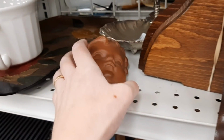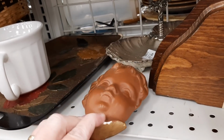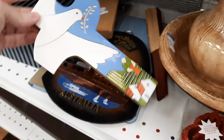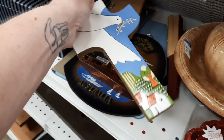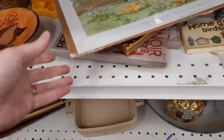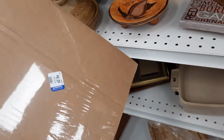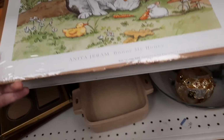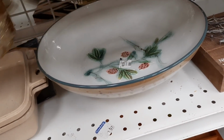I'm not sure. I'm just looking at the rest of the brown section, seeing if there's anything special that catches my eye. This was a cross made in El Salvador. It was a nice simplistic design. And then there was this big poster. I thought that would be cute framed in a child's bedroom. It reminded me of Easter time.